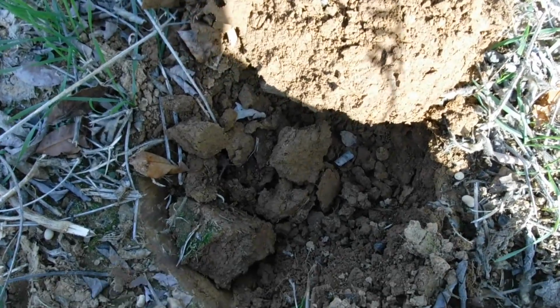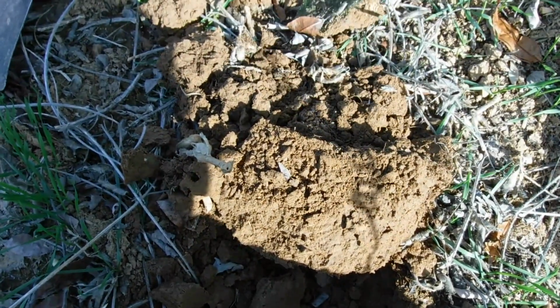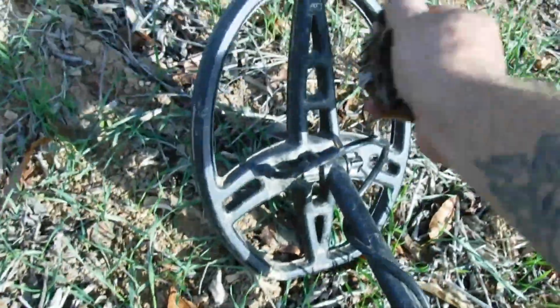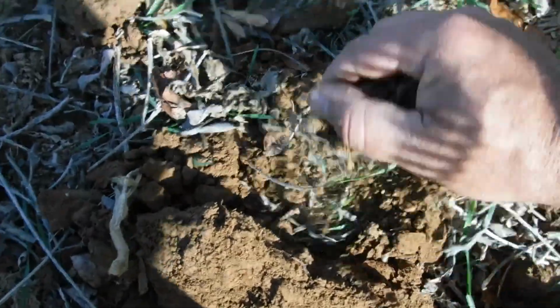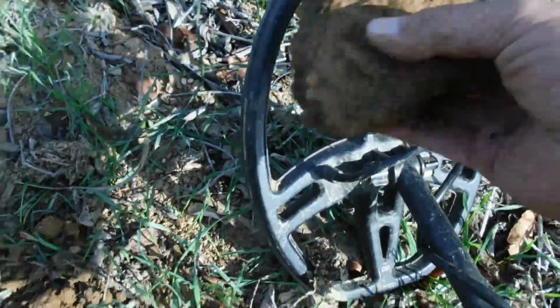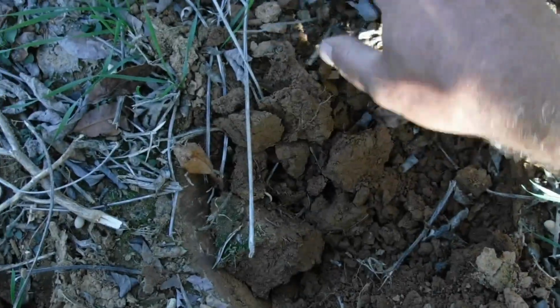Alright guys, another target here. Not real sure what I have. It's another mixed signal, so we'll see. I had to get the pinpointer out.